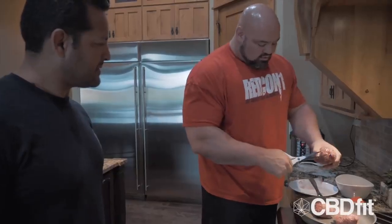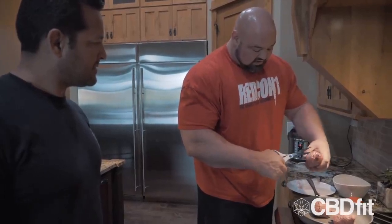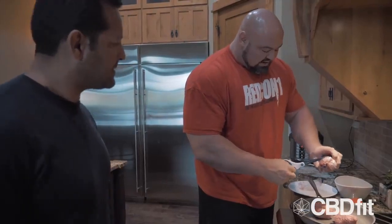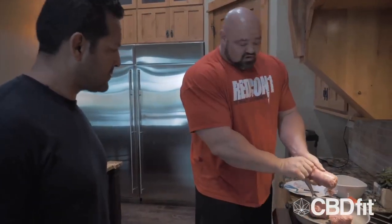We'll cook it, and then what we'll do is we'll actually weigh it after cooking when we get ready to eat. So we'll portion it out that way. And that's how I track it typically, is to weigh all the meat after cooking it.